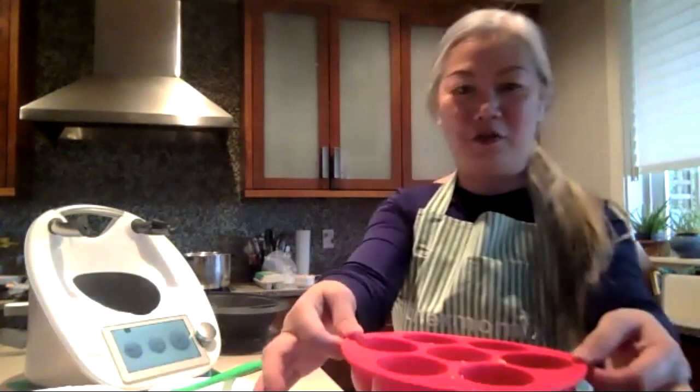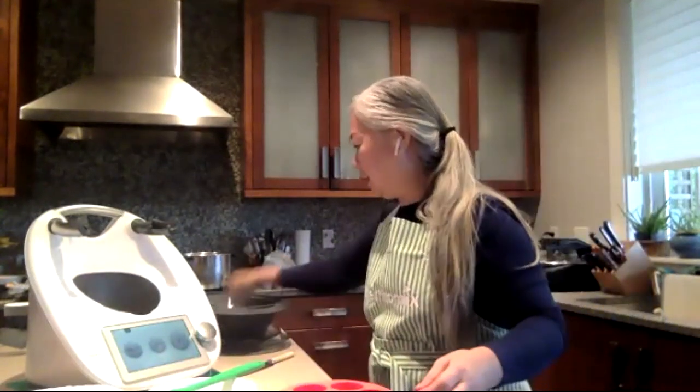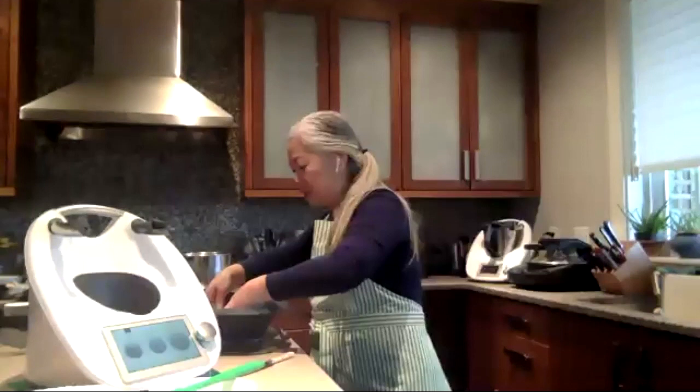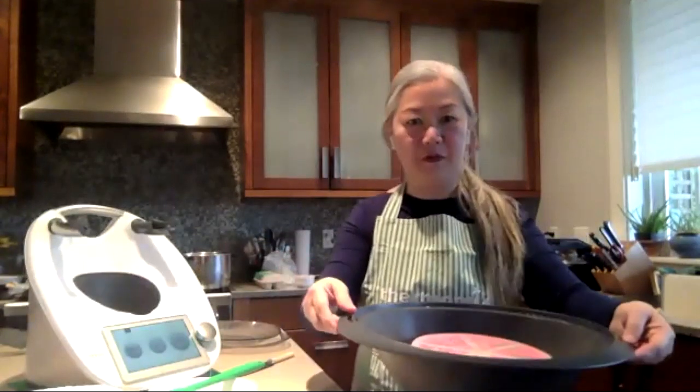So there you go. It's all filled. And I'm going to put the lid on. See? Pop it on top, and it fits perfectly into the bottom of the varoma.